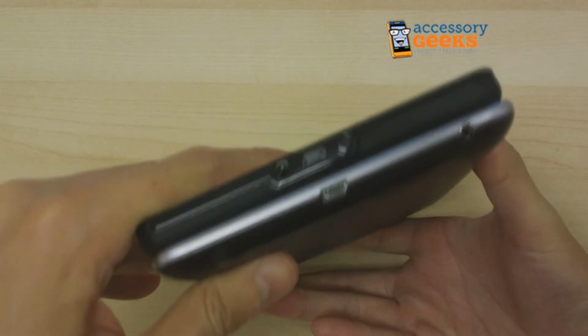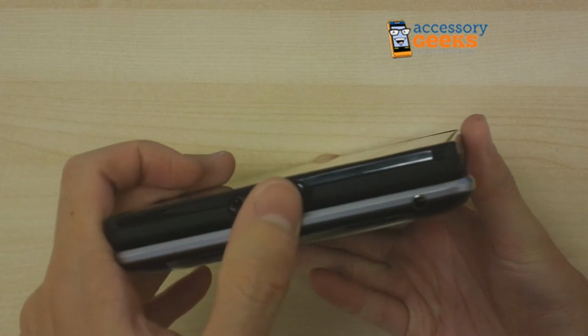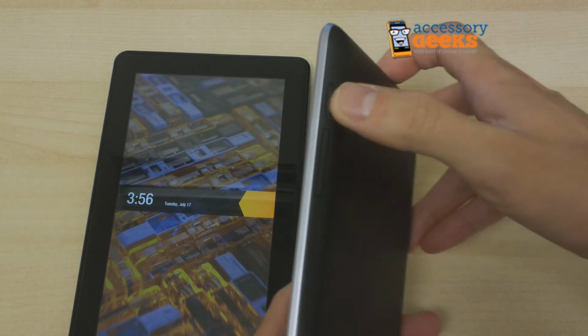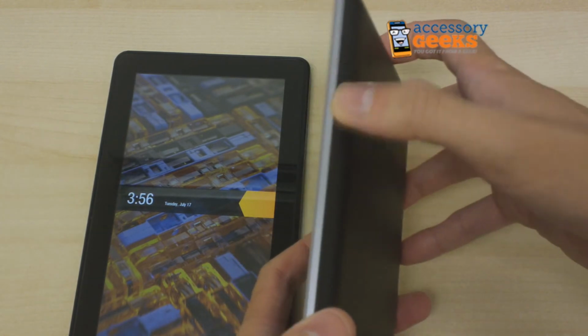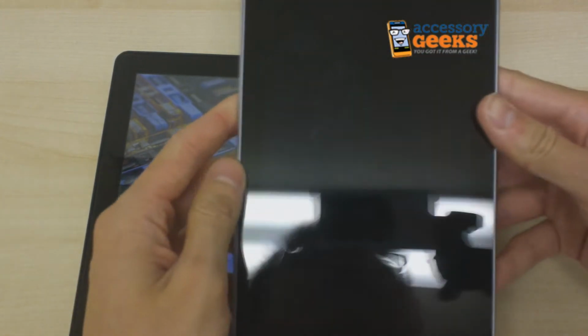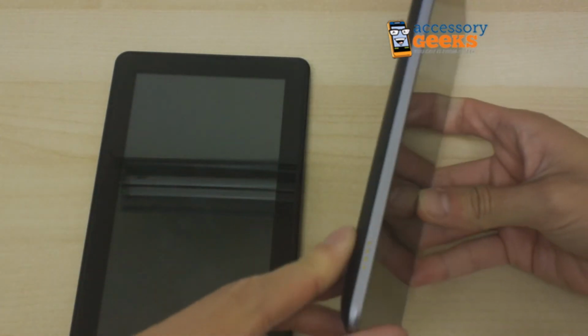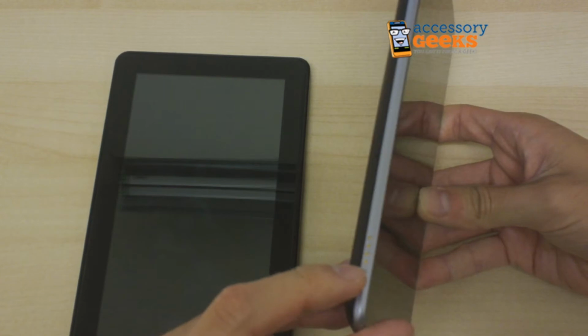The Kindle Fire only has one button, the unlock button, which is at the bottom of the device. The Nexus 7 has its unlock button on the right side of the device, along with a volume rocker. The Nexus 7 also has a front-facing camera and pogo charging pins.